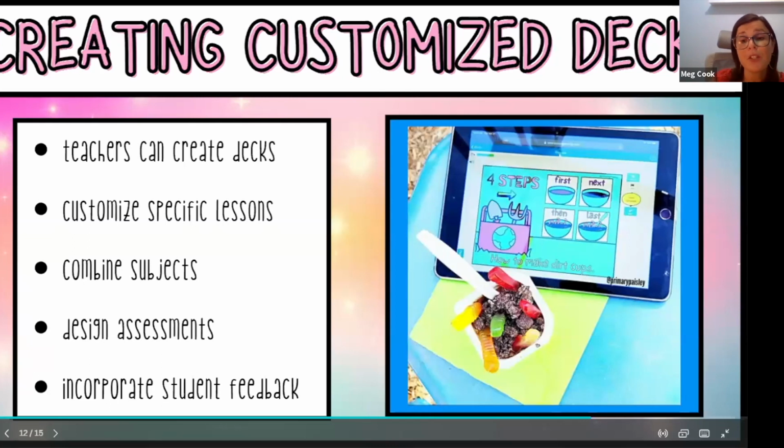You can incorporate student feedback. My kids love Boom Cards. They play them all the time. And they're always asking me, Miss Cook, can you make a new deck? Can you make a deck that has our names in it for math word problems and just silly things like that? But sometimes they actually have really good ideas. And the more that we take their feedback and apply it, the more engaged they are in learning and the better they'll be performing.